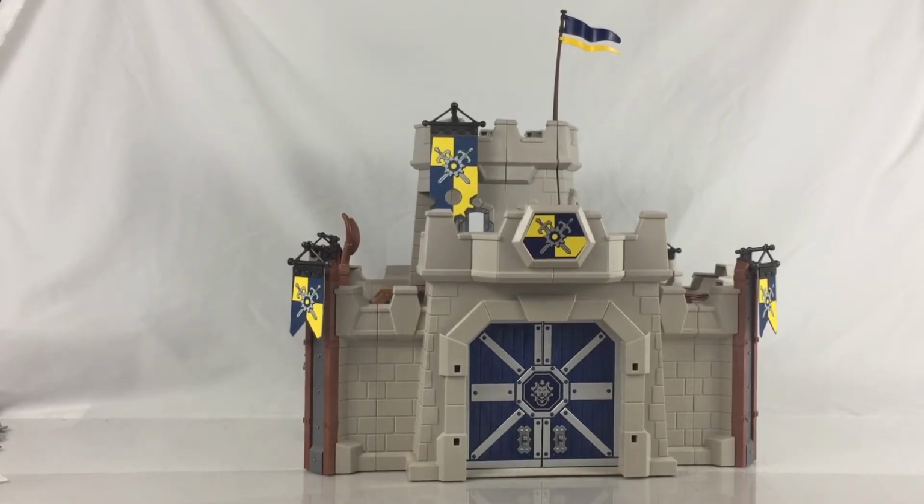The fortress is complete, built together, and I'm starting off this video with a look at just the bare layout of it. The accessories and the figures haven't been placed on just yet, so we're going to take a look at just the bare minimum and then build it, and I'm going to show you everything it can do.